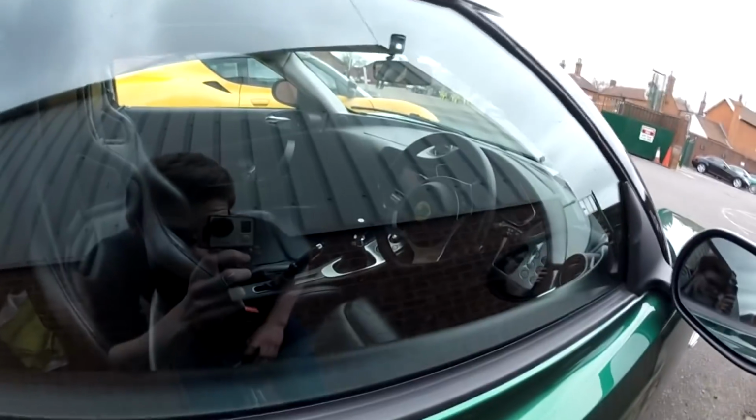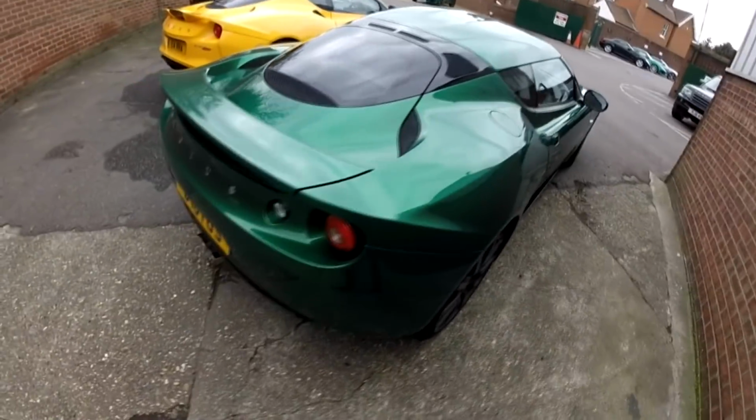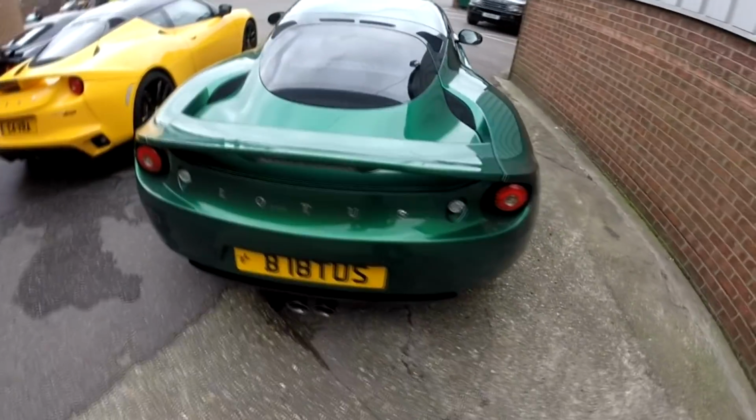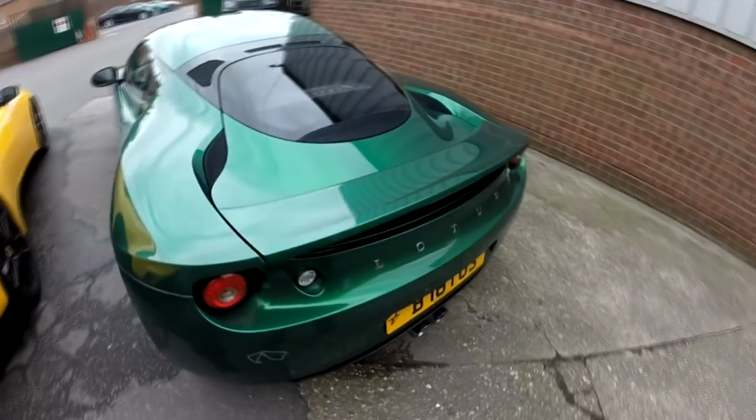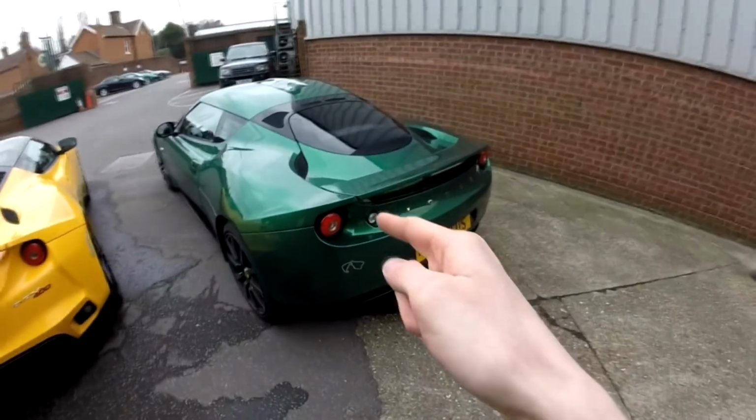Because not only are these an awesome looking thing and decently fast as well, they're kind of Cayman level fast, but they're going to be very, very niche. You will struggle to find anyone else you know, unless you're part of a Lotus enthusiast group or something, that has one of these. And for the money, I can't think of a single car I would rather buy.